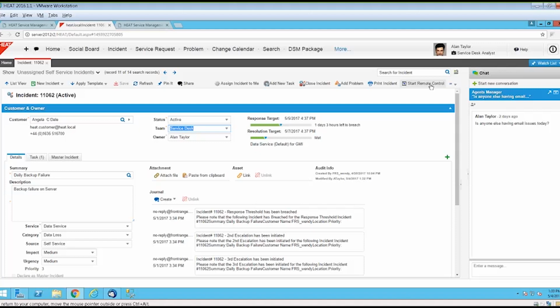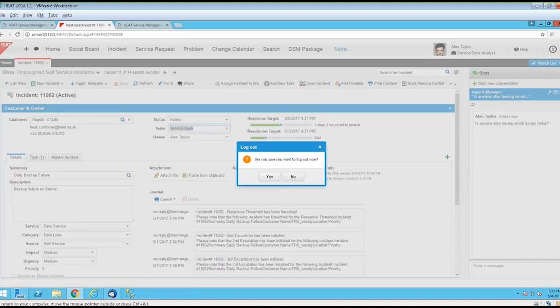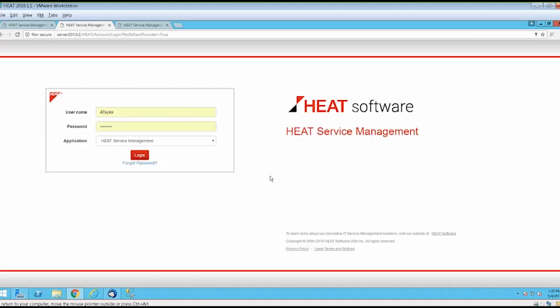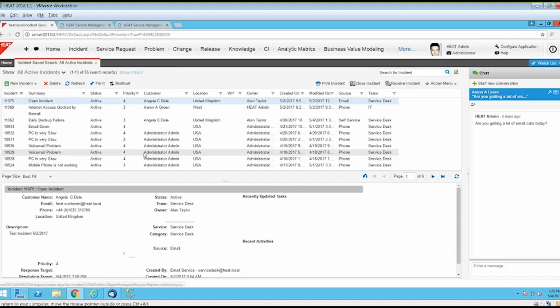Now, we talked a little bit about the end user and the self-service portal, and of course the multiple roles we've looked at: analyst, manager, configuration manager. There's also that additional level of being able to log in as an administrator of the tool. When my Heat administrator logs in, they also have a defined home page, a home environment. They see information that's relevant from an administrator perspective.